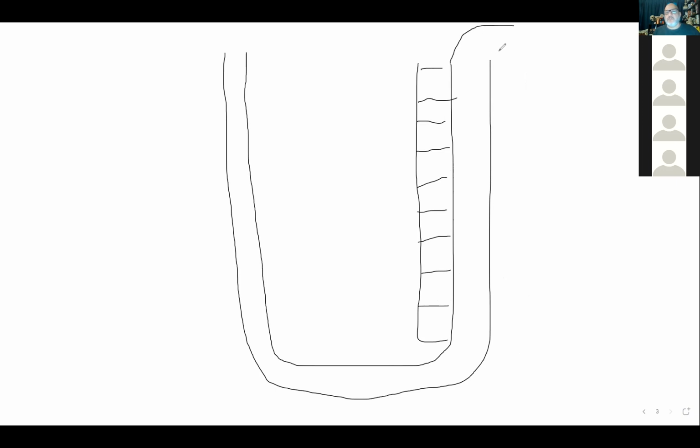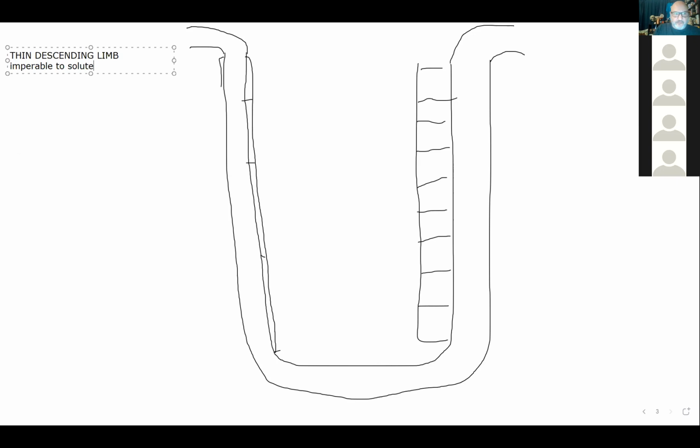And then, of course, we go into the distal convoluted tubule, and this came from the proximal convoluted tubule. This side is our thin cells. We'll do it on the inside too. So our simple squamous cells. And so, as we know, over here we have our thin descending limb. And as we mentioned, this thin descending limb is impermeable to solutes and permeable to water.